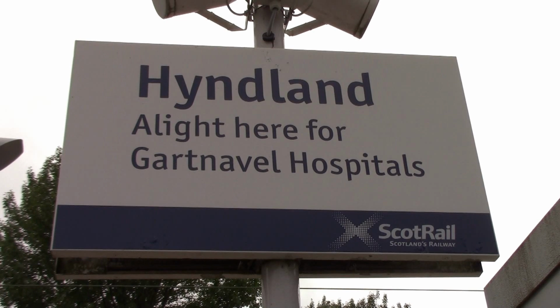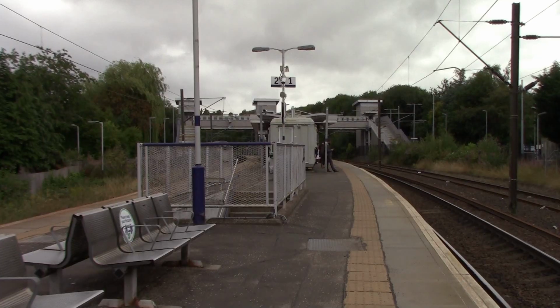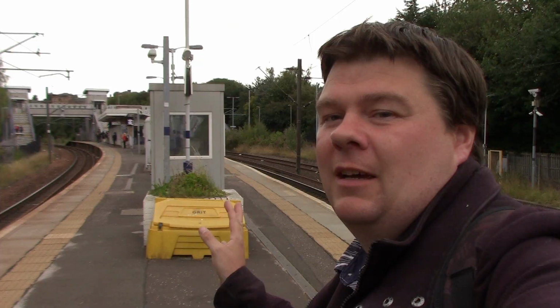So this is Hyndland Station, a ScotRail operated station, and it has two platforms. And that's it really. Anyway, I can't speak much because there are trains arriving every second here. It's like rush hour. Well, technically we are in rush hour.